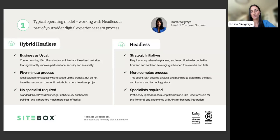And if you are short on resources, tools, or time to go fully headless, this solution will definitely offer you a rapid boost to your website speed and efficiency with such minimal effort. So it's definitely a straightforward process that delivers results very quickly. And one of the biggest advantages is that you don't need a team of specialists.